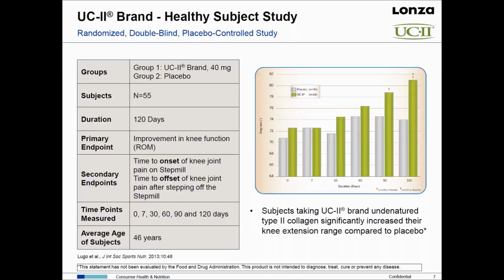So let's talk about very quickly how this study was set up and what was the main pivotal outcome of this study. So this was a study that was done here in the United States. There were two groups in the study, a placebo group and a group that was supplemented with 40 milligrams of UC2. Total number of subjects, 55. The study was carried out over 4 months. The primary endpoint for this study was an improvement in knee function, and that was measured using range of motion.